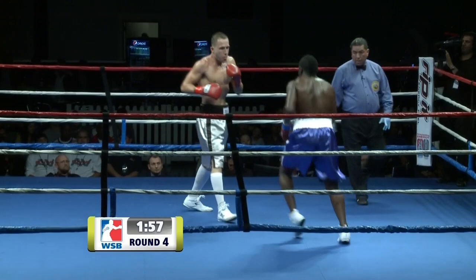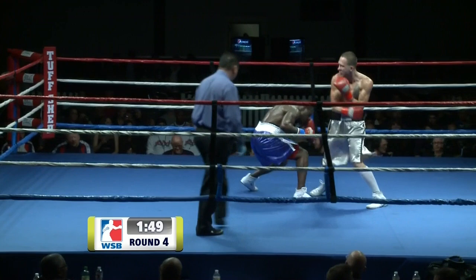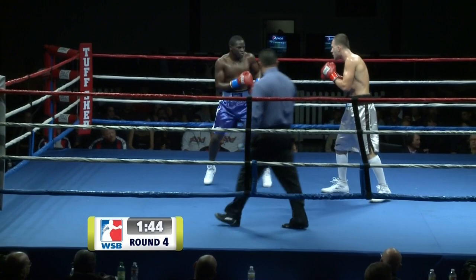Get your rope. When you feel the rope on your back, slide down the ropes. Don't come off the ropes straight ahead of your opponent. Slide down the ropes. That's good work. There's a left-footed pivot from Kennedy.